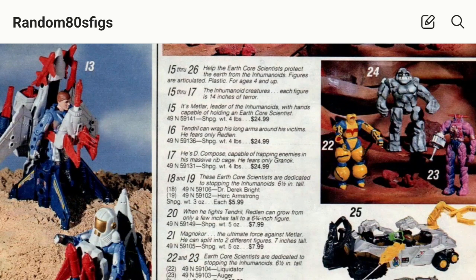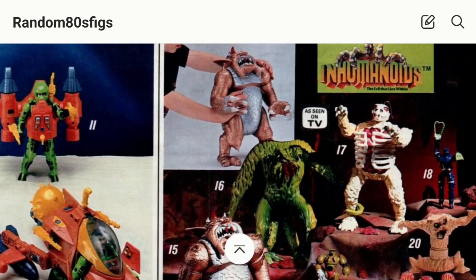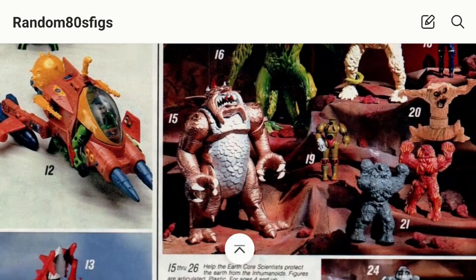Metlar, leader of the Inhumanoids, with hands capable of holding an Earth core scientist. Tendril can wrap his long arms around his victims. He fears only Redland. Decompose, capable of trapping enemies in his massive ribcage. He fears only Granok. So that ribcage was a neat idea, that you can put figures inside that cage and close it. The only thing was it made the figure blocky and boxy.